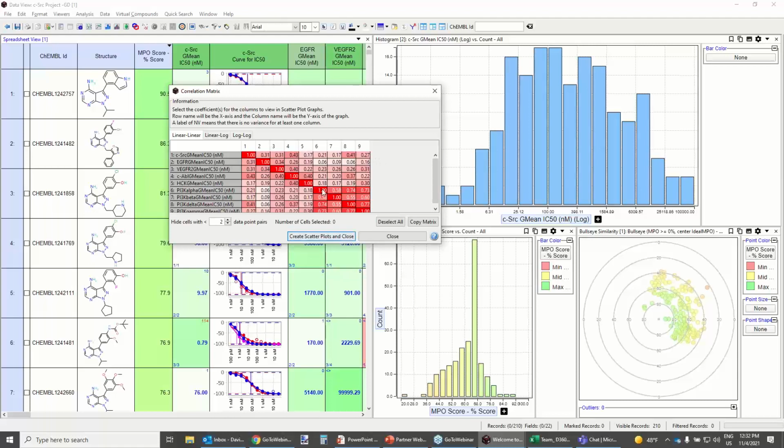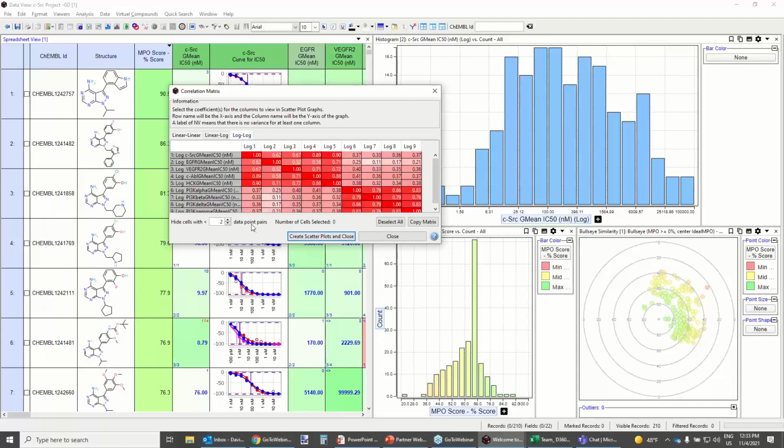Obviously on the diagonal, you're looking at a correlation of an assay with itself, which should be 1. The deeper and darker the red here, the more highly correlated these things are. And if things were anti-correlated, you'd see a similar shading in blue. Now, because this is IC50 data, we really want to look at a correlation of the log.